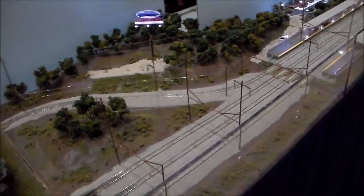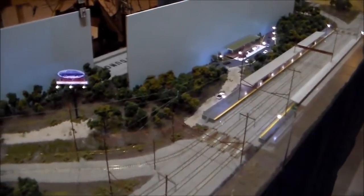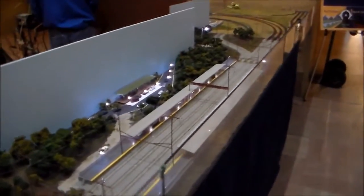wait a minute, where's the Hobbytown USA you're talking about located at? Allentown? There's one located up near Broomall, PA, too. Yeah, they have tons of places. And they're really good with DCC installation, too, like they're dirt cheap.